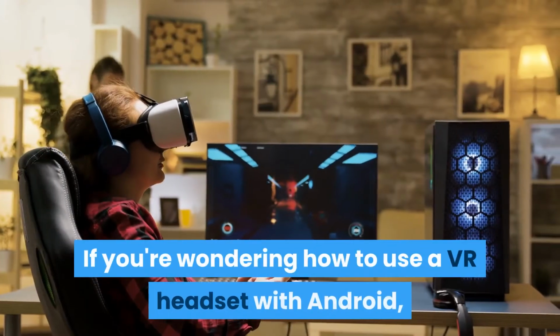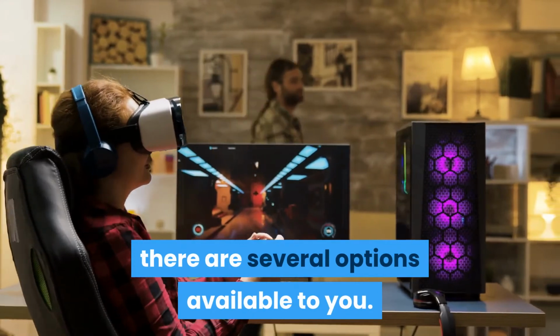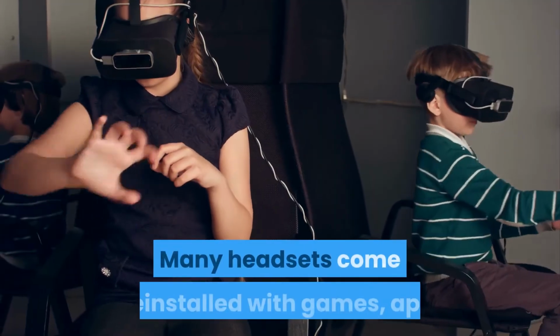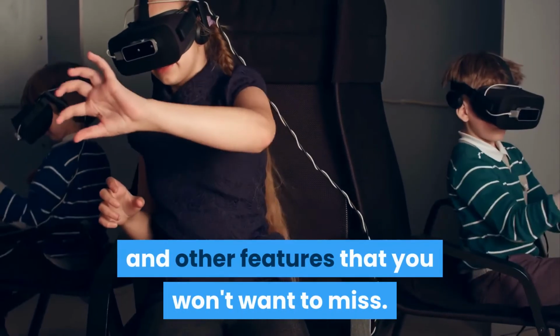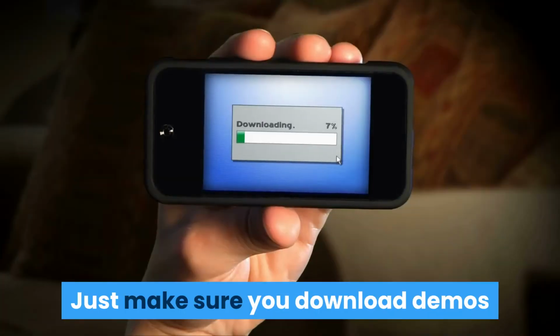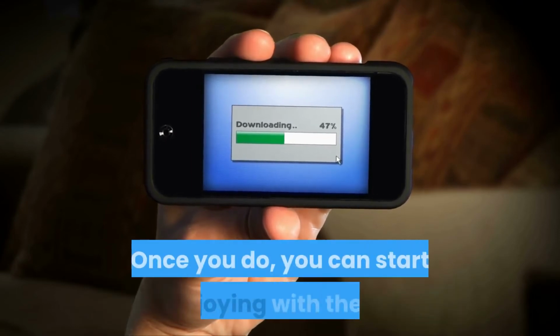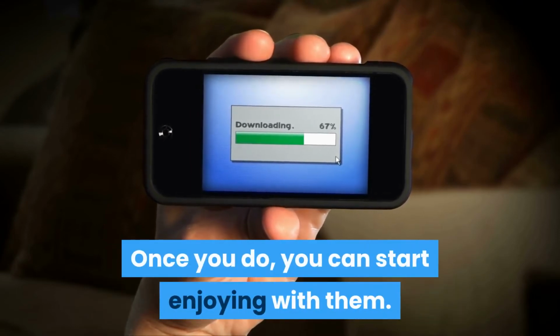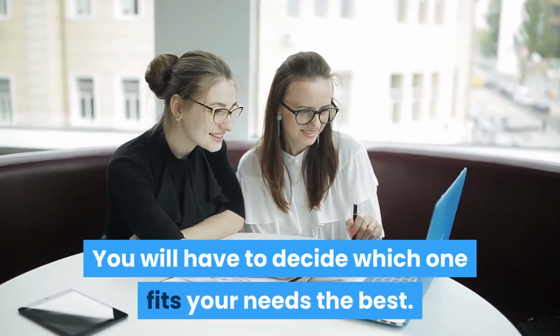If you're wondering how to use a VR headset with Android, there are several options available to you. Many headsets come pre-installed with games, apps, and other features that you won't want to miss. Just make sure you download demos of the ones you're interested in. Once you do, you can start enjoying them. You will have to decide which one fits your needs the best.